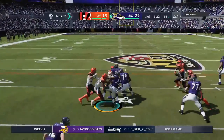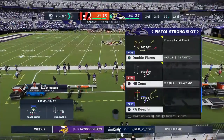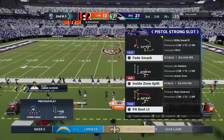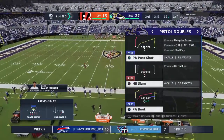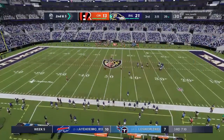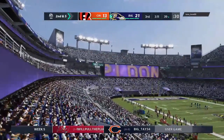Right back to Dobbins on 1st. And he'll rumble for about 5, up close to the 40. Well, you certainly have to give a little credit here because they're playing this game now at their pace. This is ball control football, sustained runs, taking their time, and making it work.